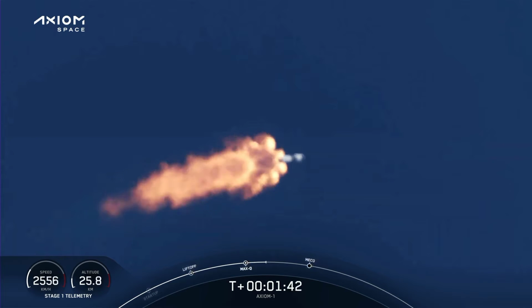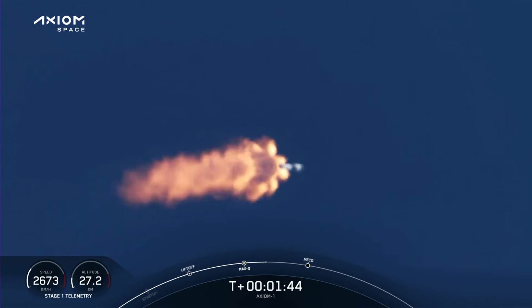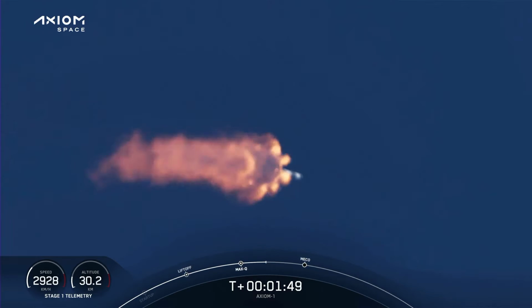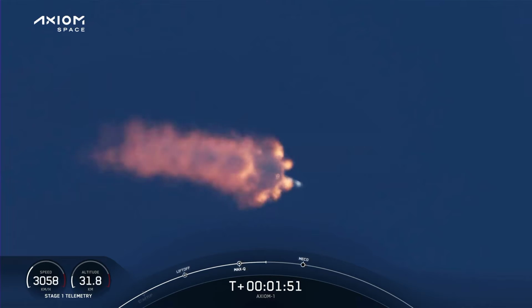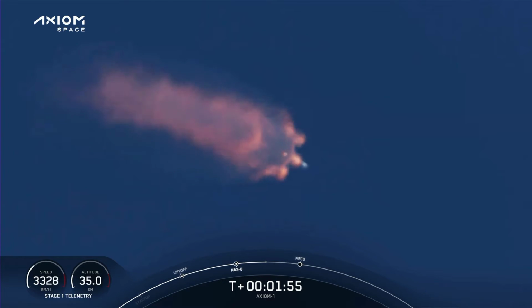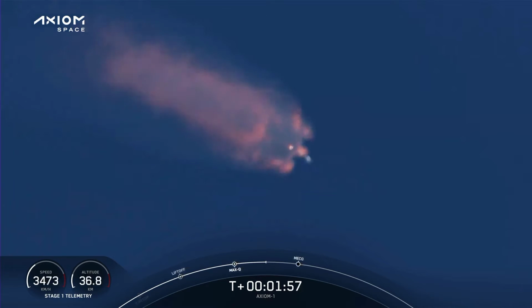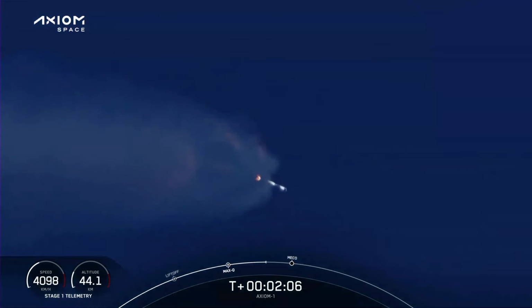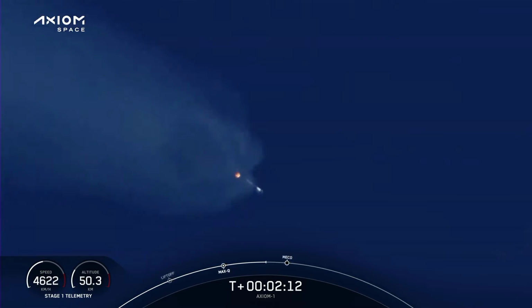We're getting nominal callouts from all the engineers and a great view from the ground camera and the onboard cameras. Engine chill underway. Beginning to chill the second stage turbo pump in preparation for its ignition coming up in just over half a minute from now. Coming up on about 3.5 G's acceleration for the crew, we'll begin throttling down the Merlin engines to hold that level of acceleration.